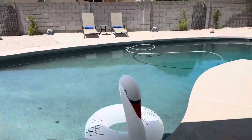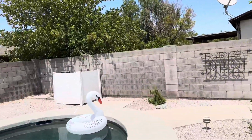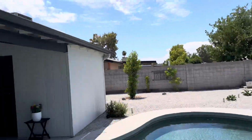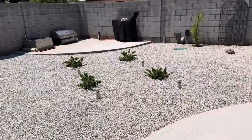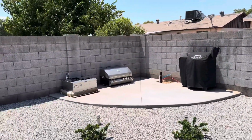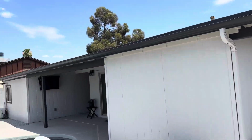Mainly I wanted to show this beautiful diving pool. All the filters and everything have been replaced. Great condition. Lawn chair furniture conveys and the pots and plants and so forth. The swans. So we've got outdoor solar lighting here, so it's lit up at night, really nice. This is plumbed for an outdoor barbecue kitchen area. Conveys with the house. The house was painted a couple weeks ago at the end of July.